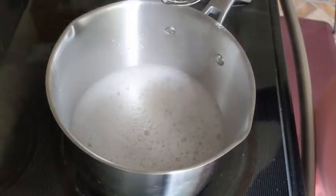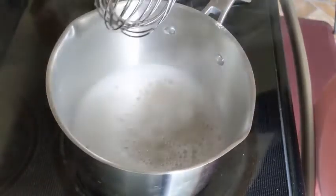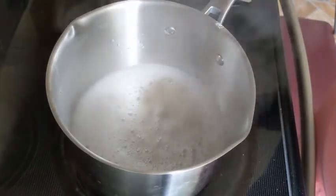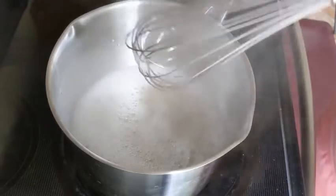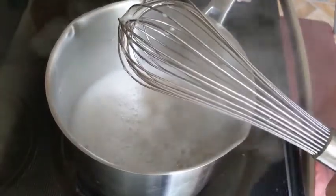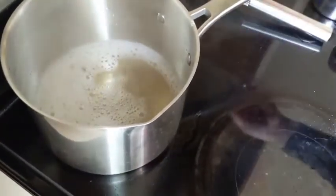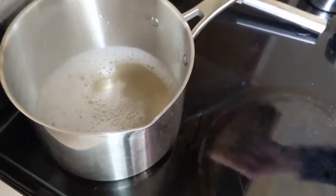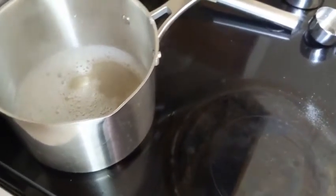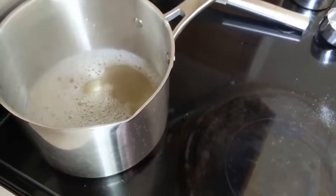All right, now we can start to see the bubbles. It means it's coming up to a boil. Move some of this out of the way. Okay. Once it comes up to a boil, you're going to turn off the stove and you're going to put your gelatin to the side and you're going to set a timer for 2 minutes. And you're going to let that cool down for about 2 minutes. And then after it cools down for 2 minutes, we're going to do our next step.